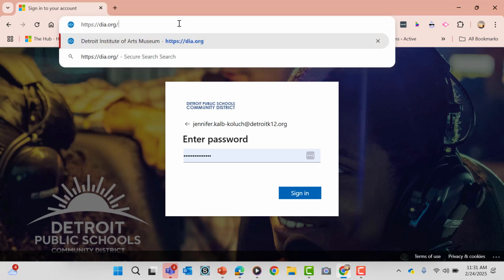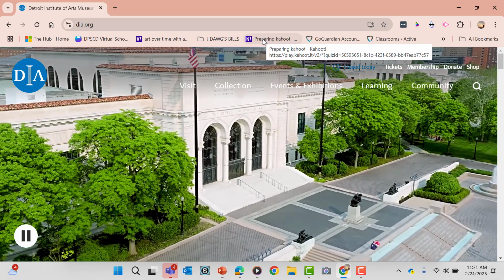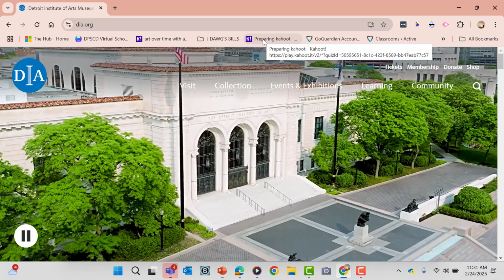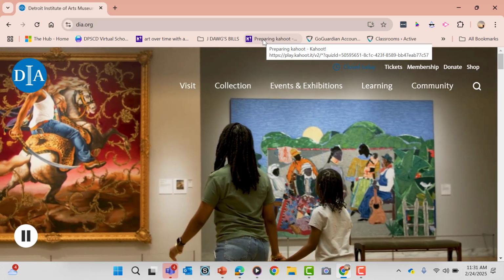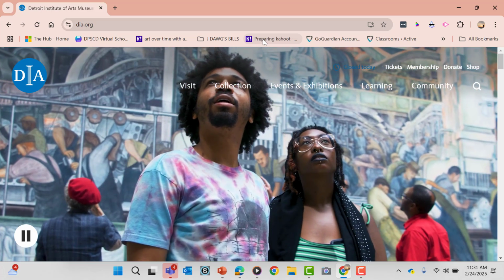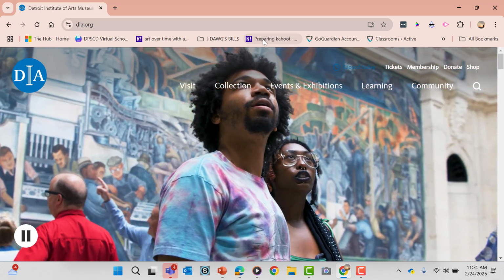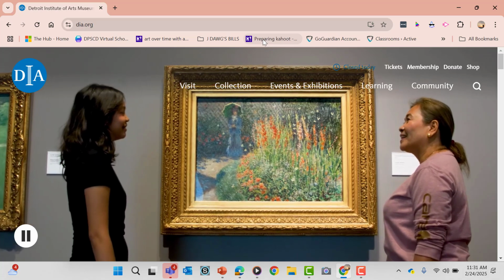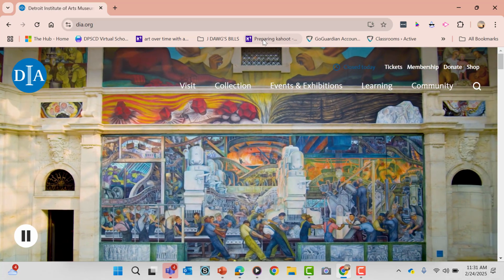Good morning, everyone. Today we are going to dive right into the Detroit Institute of Arts Museum. It was voted the best art museum in the world. Here we see African American artists Wiley and Romare Bearden. Behind these people is the artwork of Diego Rivera and some European Impressionist art from Monet.